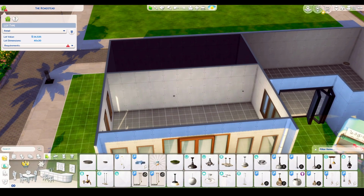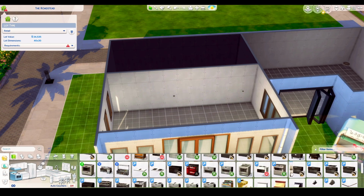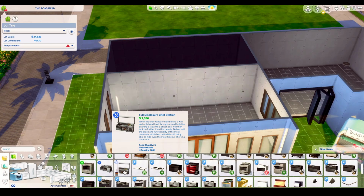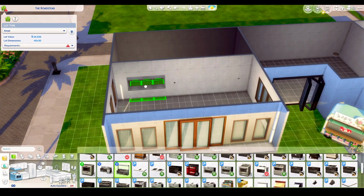I'm thinking, what if I go to the kitchen real quick. You guys, everything I'm doing, I'm literally thinking it on the fly. Usually I get ideas from online somewhere randomly, but this time I'm just going on the fly.